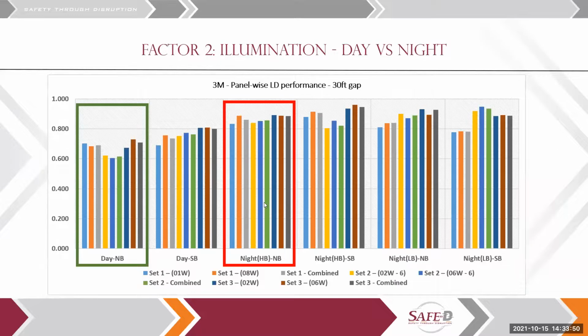When you look at the values here, blue and orange, these are the nighttime detection scores. We observed that even though there was a difference, it wasn't as much as we would expect, because 08W has almost 15 times the retroreflectivity score of 01W, but that essentially did not translate in terms of lane detection score. What we think could have happened is there is some cooperative interaction between the different lane marking materials.